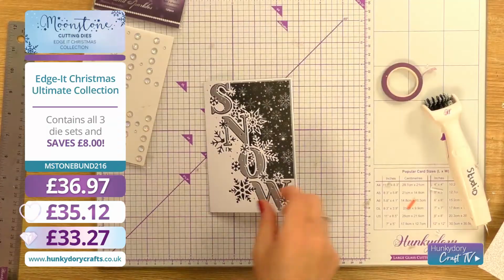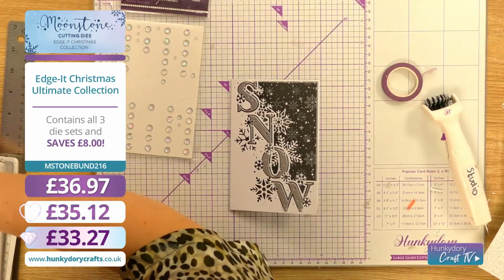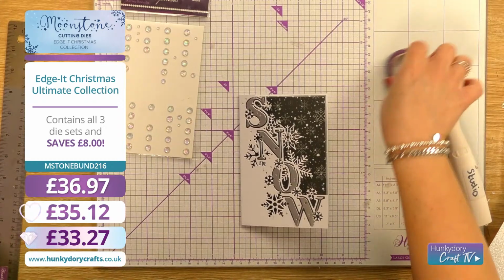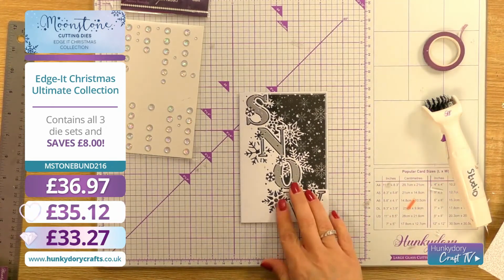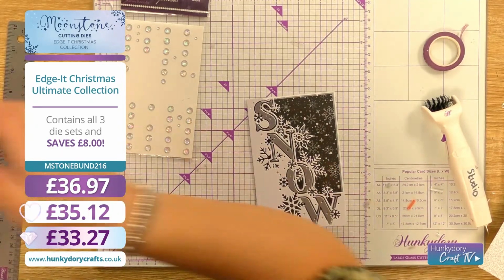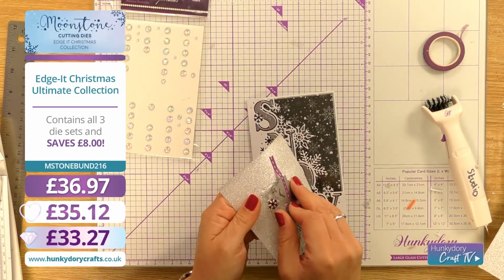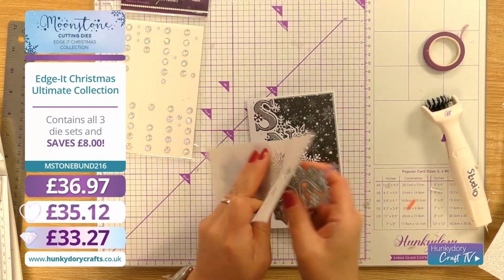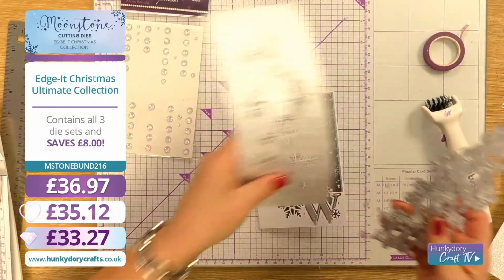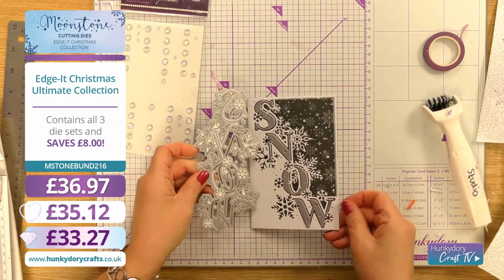And then we'll bring in some of our gems as well to go onto it. Just put that in and just run it through once more. We were saying Christmas is definitely the time where we use the most acetate. It just adds something special to it, doesn't it? And again, you can see how well it cuts from that shimmer card. And luckily, the pieces that we want are the things that have been left in here.